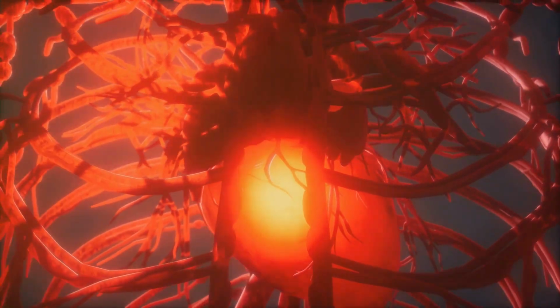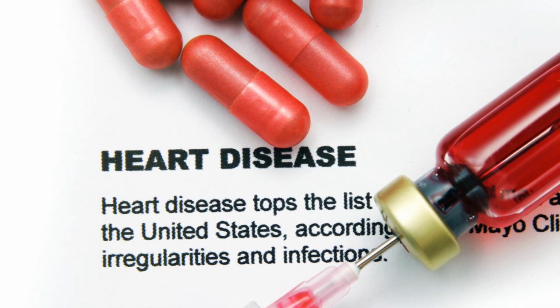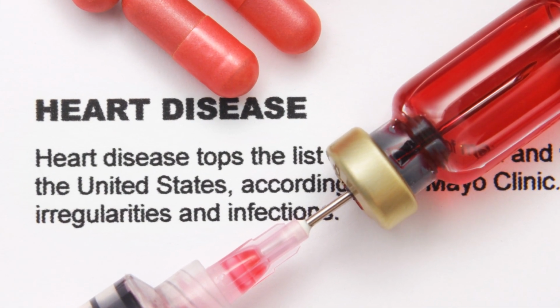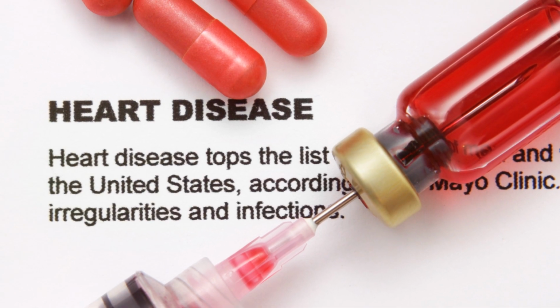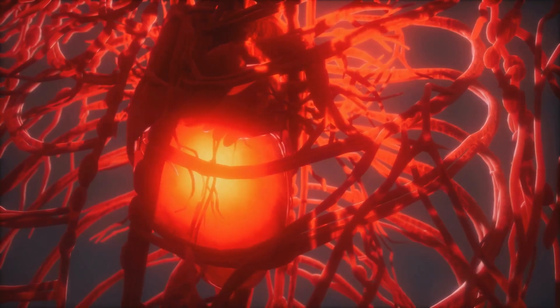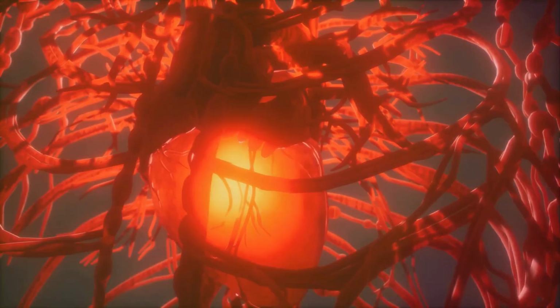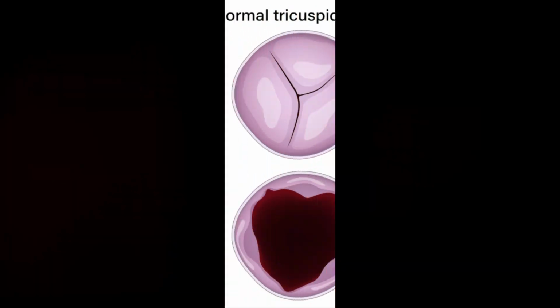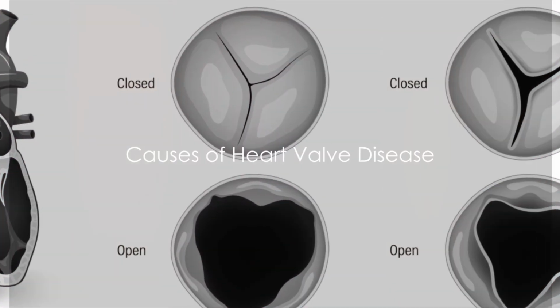But what about when things go wrong? When these valves don't open or close correctly due to damage or disease, the heart's efficiency as a pump is compromised. The blood flow can be slowed down, diverted, or even blocked entirely. When these valves fail to perform their function, that's when we encounter heart valve disease. So, what causes heart valve disease?